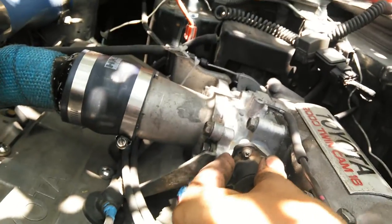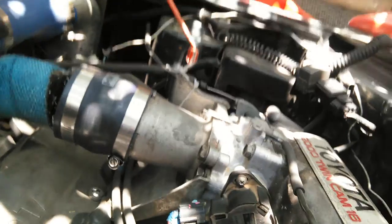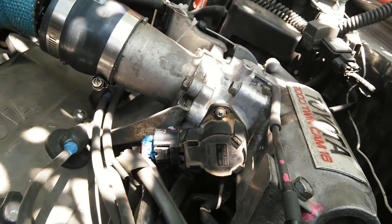So you want to angle it not too much. Where I'm going to get it to set right is I'm putting the screw right in the center, just like that. So you got a little space on each side and it seems to run just fine.